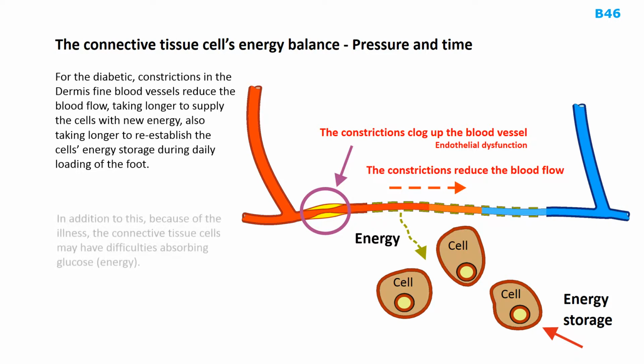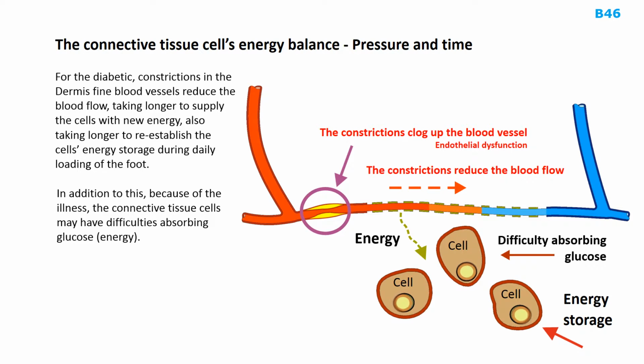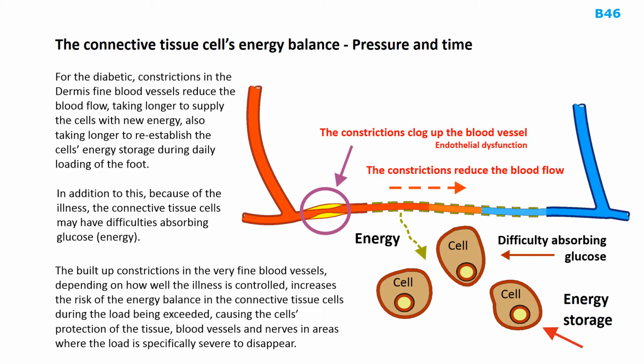In addition to this, because of the illness, the connective tissue cells may have difficulties absorbing glucose, energy. The buildup of constrictions in the very fine blood vessels, depending on how well the illness is controlled, increases the risk of the energy balance in the connective tissue cells, during the load, being exceeded, causing the cell's protection of the tissue, blood vessels, and nerve in the areas where the load is specifically severe to disappear.